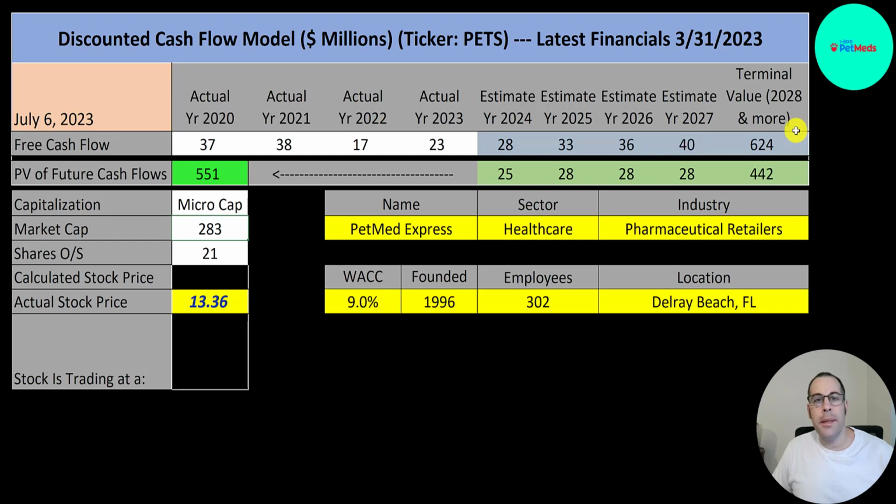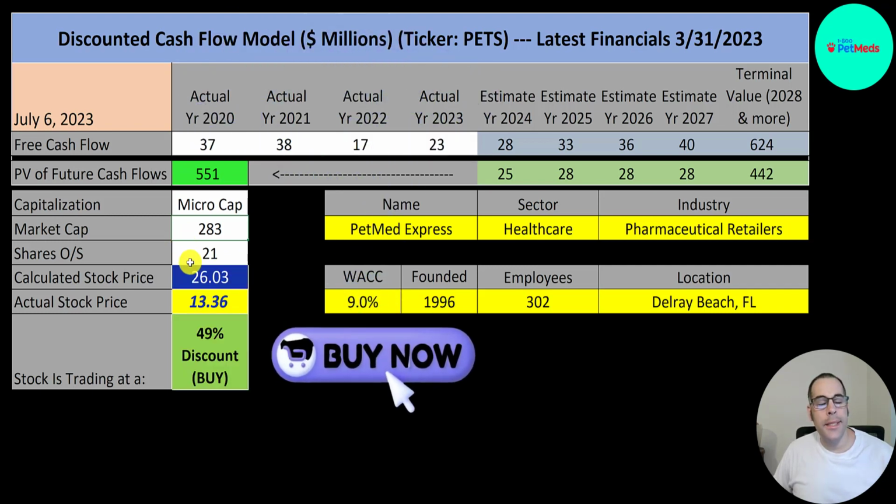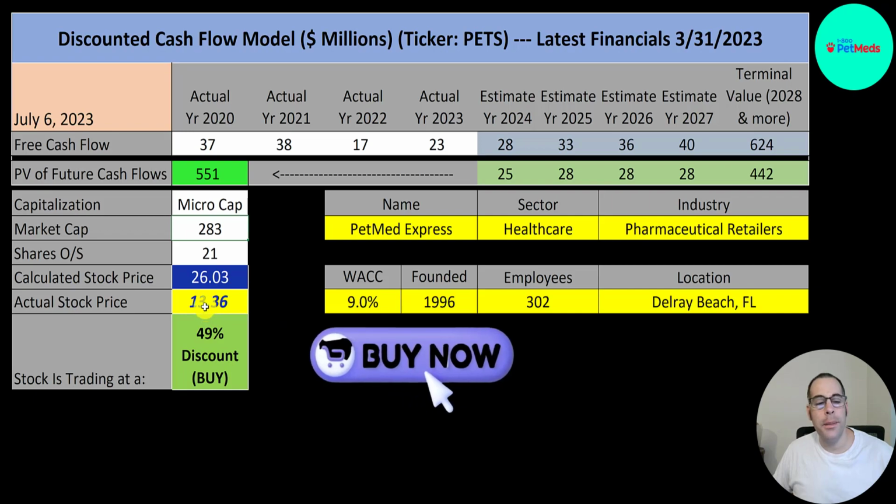We estimated 4 years of future free cash flows. We also estimated a terminal value, which is all cash flows past year 4, that's 624 million. We discounted those numbers back to today using the weighted average cost of capital. We get a value of the company of $551 million. We divide that by 21 million shares, and we get a calculated stock price of $26. They're trading at $13, so they're trading at a 49% discount. It's a strong buy according to the model.